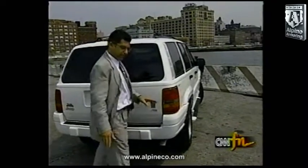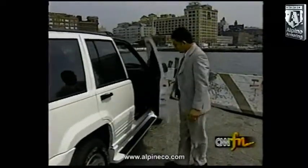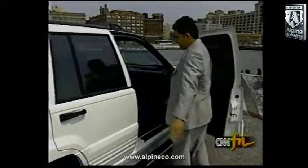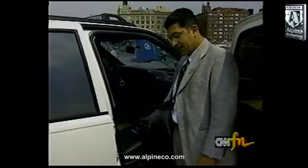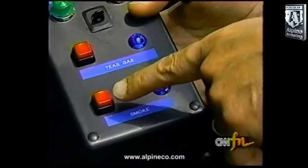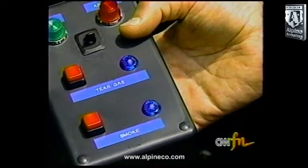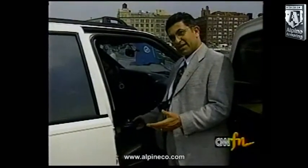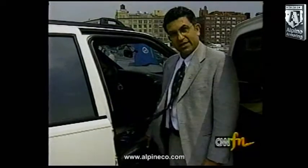Now let me talk about another feature in our vehicle. We have a James Bond box. Let's say, for example, you have some unwanted guests chasing you, and you don't want them to be behind you. At the push of a button in this particular box, you can use your tear gas or smoke screen to deter them. Now, this is pretty effective, and we believe that you can get away from any dangerous situation. Okay, now you're ready to take on the streets of New York.